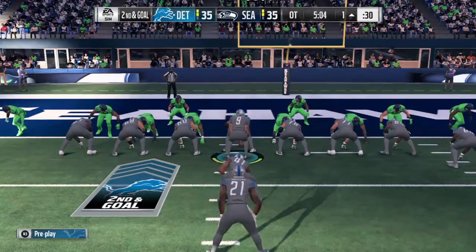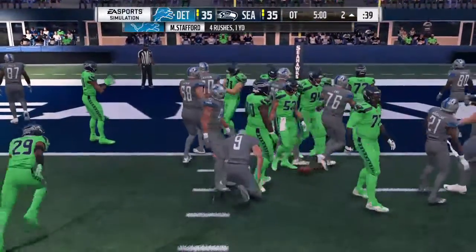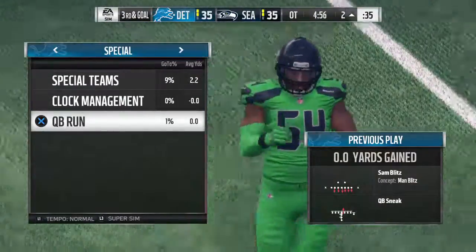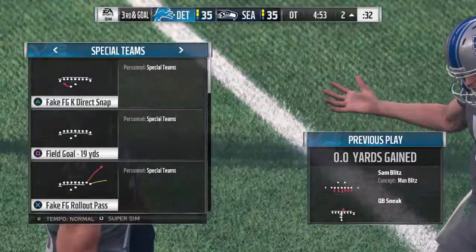I know it's only second down, but I'd kick it and give myself a little margin for error here. Don't wait for third. Have the extra down just in case. If something goes wrong, messed up snap, anything like that, you fall on it, guess what? It's third down. You still have the ball. You still have a chance to kick it.